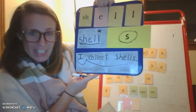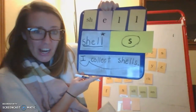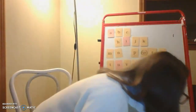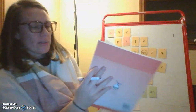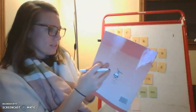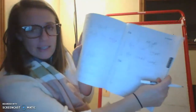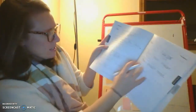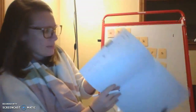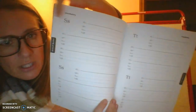You know the deal. It's a word of the day, so you have to put it in your student notebook. Very good. In the vocabulary section. Let me show you what that looks like. Okay, so if you go into vocabulary, and then you have to find the S, right? We have a lot of S's. We did shut and we did ships. And today you're going to do the same thing. You're going to write shells, mark it, and then write your sentence below.